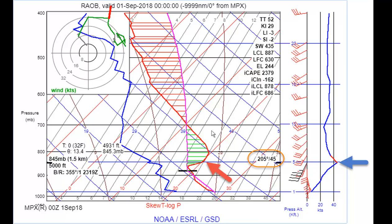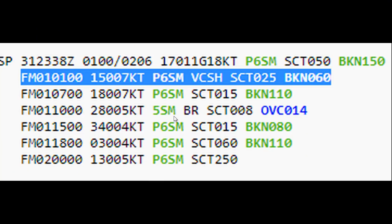But I just wanted to point this out, that certainly we were primed with CAPE values approaching 2400, which is pretty significant in terms of instability in the atmosphere. And this is just a quick representation of the TAF out of Minneapolis, St. Paul. And this TAF was issued just before he departed, or around 0Z that evening. So that was 3 hours before his flight.